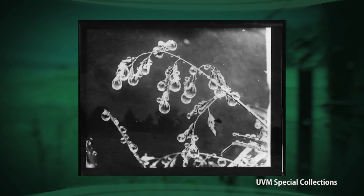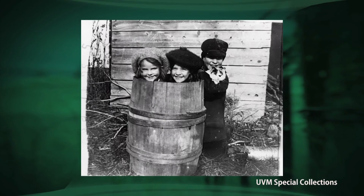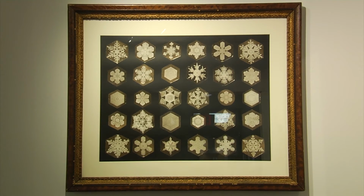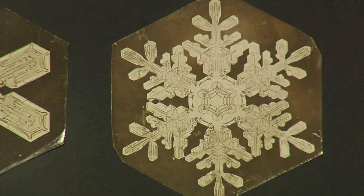Bentley photographed a wide variety of subjects in the natural world and chronicled his family, but his lifelong dedication to capturing snowflakes never faded. In the end, it's even what did him in. He was coming back from Burlington, came up to Richmond on the train, and it had been a winter very much devoid of snow, warmer than normal. He hadn't photographed a single snowflake because there just hadn't been any snow.